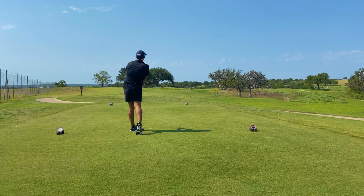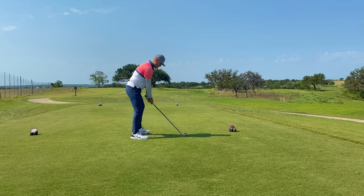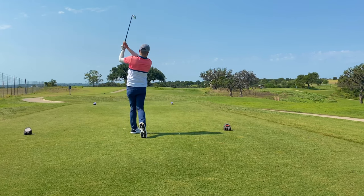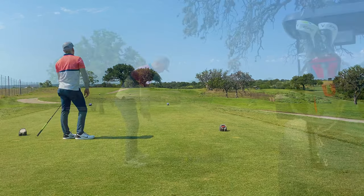Marcus here with another money drive, utilizing his draw. He's been really excited. He's been working this new draw in his game, and it's been really, really consistent for him and maximizing the distance out of his tee shot. He's been doing so well with that.